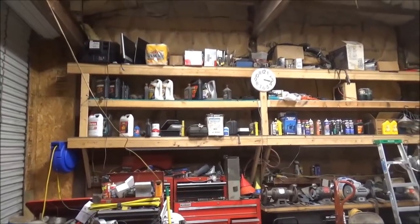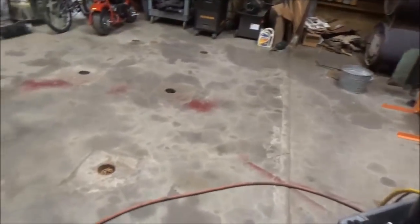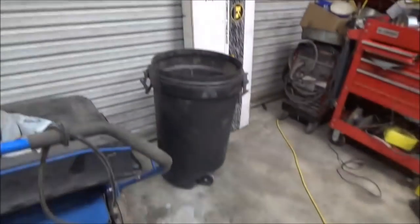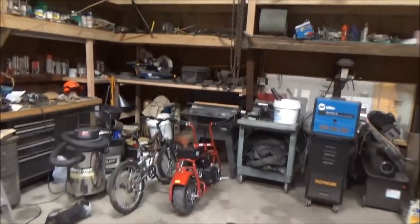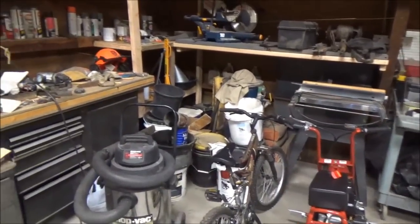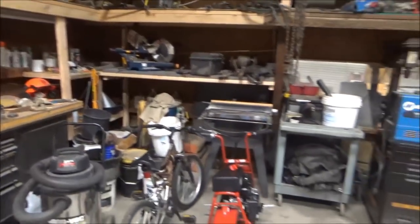Got all these shelves done all the way across. Got room on the floor. Could actually open the door and drive something in now. Well, not really, because I got some stuff against the door right at the moment. Still not completely sure where I want to put things. I'm moving things this way and that way, but we're getting it done.